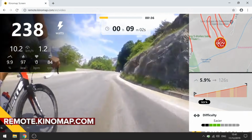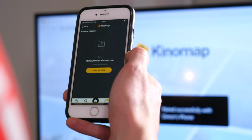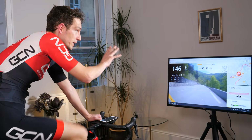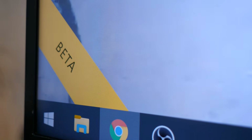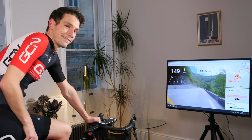And when you log on there, it will show you a QR code, you scan it from your app, and boom, there you go. Your phone is still controlling all of the training aspects, all of the video aspects, but you're simply watching the video on that bigger screen. And at the moment, as we're filming this, you can see this little beta flag in the corner there, but by the time you watch this, that'll have gone.